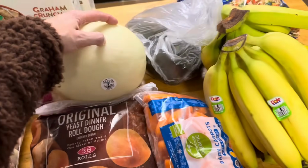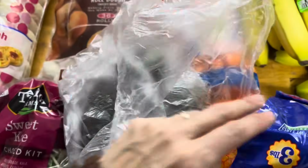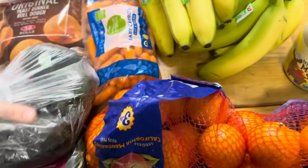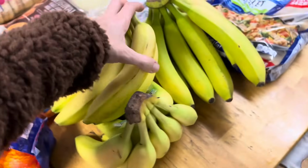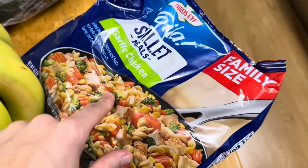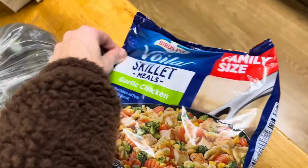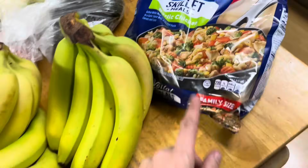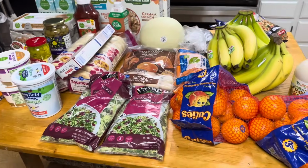We got a honeydew melon, and the avocados were on sale. I got 4 avocados in this plastic bag. 3 large bunches of bananas, and then 1 easy meal for dinner this week for the kids so that we don't have to cook. So we grabbed a Voila skillet meal, and then the rest of their meals we cooked for them. That is everything that we got, and I'm going to tell you what my total is.